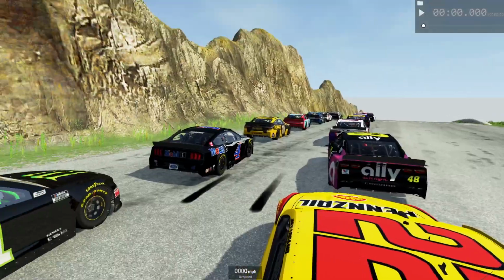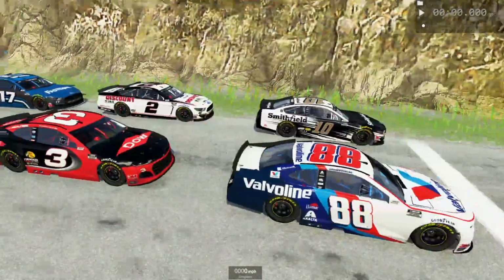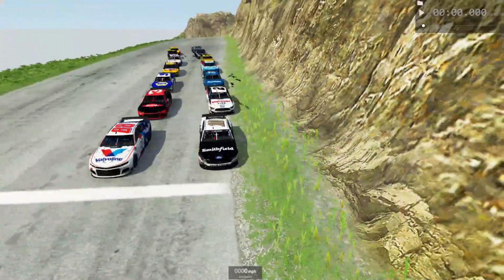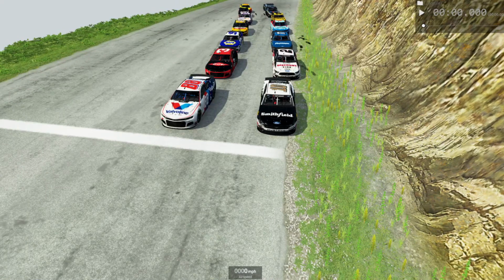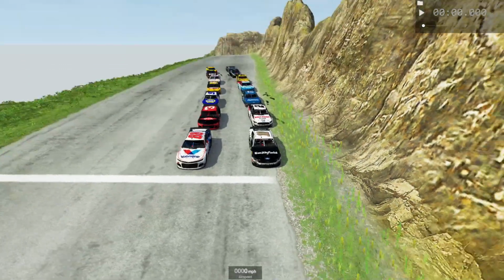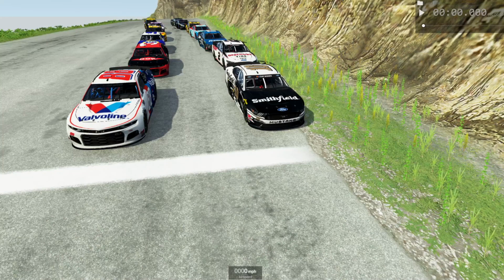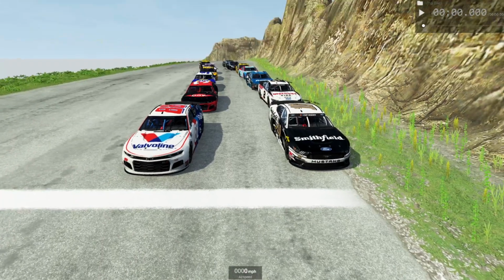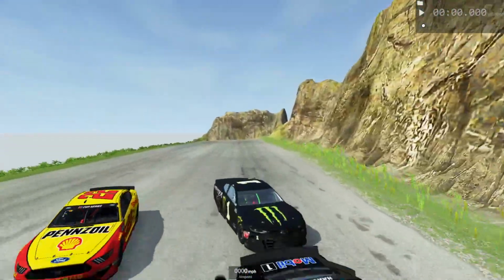Today we have, I'm guessing, mid-pack drivers and drivers that were actually competing for wins in the Cup Series. Yes, Cole Custer did get a win in 2020, but the rest of his stats were not that good, so that is why he was in the back of the pack drivers. And today we are going to be doing mid-pack drivers versus winning drivers, I should say.